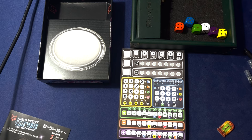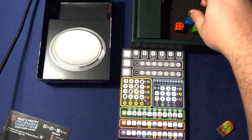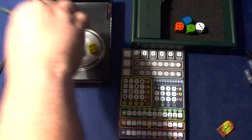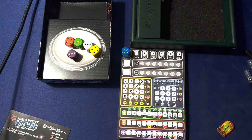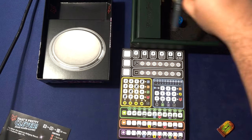So, for instance, if I rolled these dice and they ended up like this, and I went with a blue 5 for my first pick, everything else would get swept up and put on the silver platter, and that would be the only die that I placed that round. So, probably not what we want to do. So you've got to be a little tricky about how you select these dice.